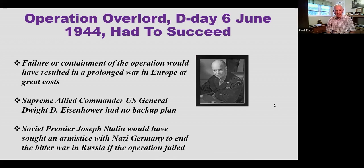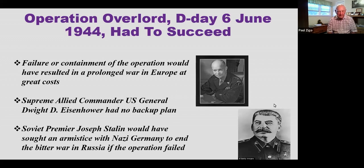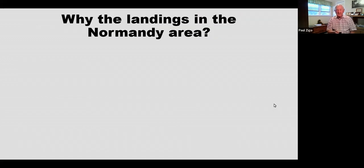And our biggest fear, that being exhibited by our president and Winston Churchill, was that the Soviet Premier, Joseph Stalin, head of the Soviet Union, would have sought an armistice with Nazi Germany to end a bitter war in Russia if the operation failed. At this particular time, the Russians, although they're moving forward from east to west, from within Russia to assault the area of Central Europe, were suffering bitterly. And if indeed this invasion, which they were well aware was going to take place, had failed, it could very well be that Joseph Stalin would have sought an armistice and brought an end to the war on the Eastern Front.